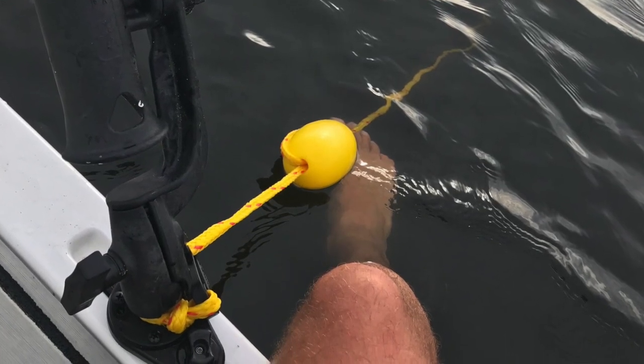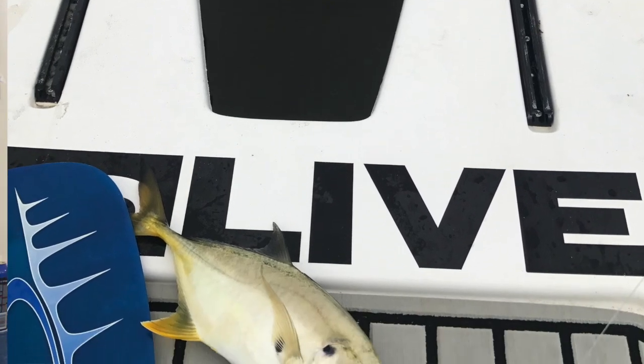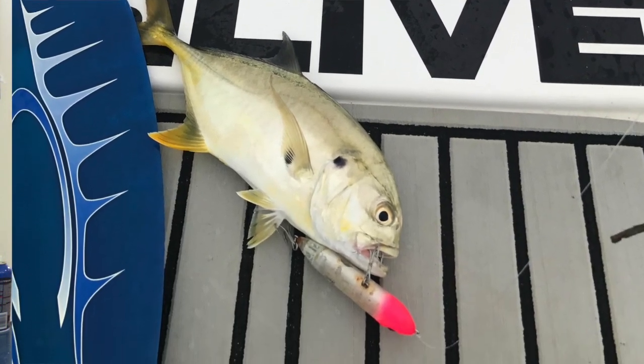But I'm throwing my pop, pop, pop, pop, pop, poof, blow up. Little jack, loved it. Pop, pop, pop, poof, blow up. You saw the bluefish jumping. Pop, pop, pop, pop, poof, speckled trout.